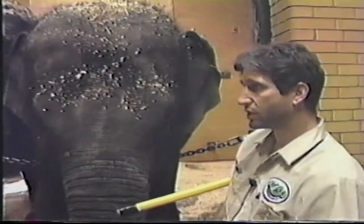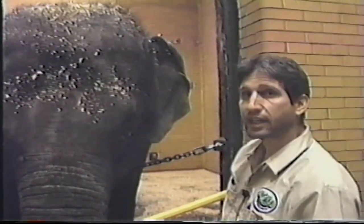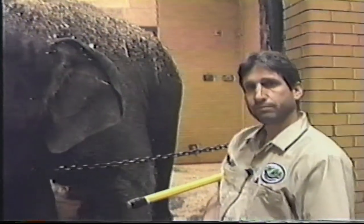Elephants live to be about 65 years of age, and a lot of that is determined by their teeth. Because at about 65, they've lost their last set of teeth, and it's not very easy for them to chew.